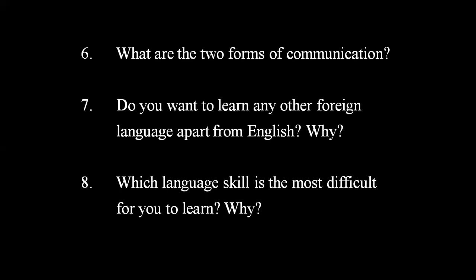Number seven, do you want to learn any other foreign languages apart from English? Why? Yes, I do. Why? I want to learn another foreign language apart from English because I want to communicate with more people.